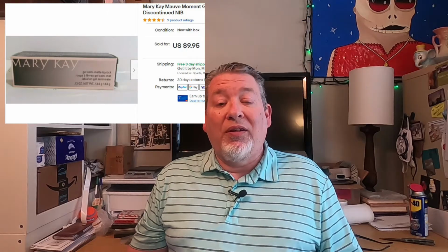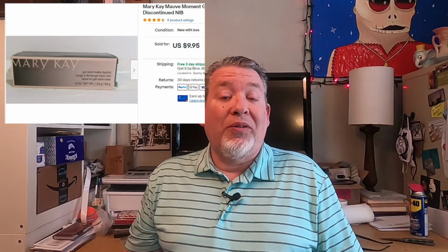This is Mrs. Midwest Picker's personal stock, so cost of goods is zero. She had a box full of Mary Kay that she's not going to use. She just handed it to me and said, here, sell this on eBay. So this lipstick sold for $9.95 plus first class shipping on top.